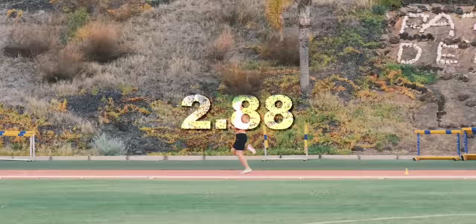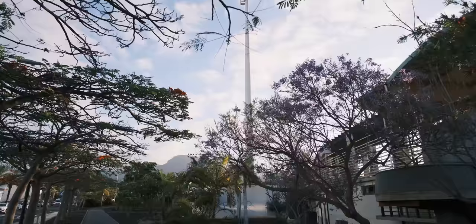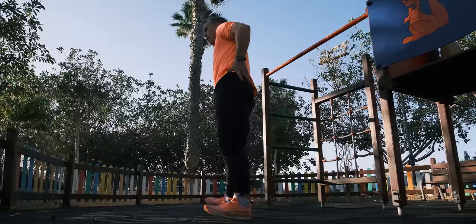Great average of 2.867 if we do not count the first run. Now on Thursday, I'm starting the day with a warm-up, some core training, and then some weight training.